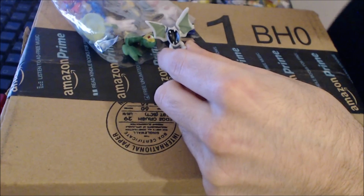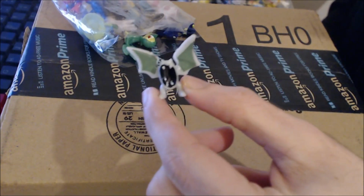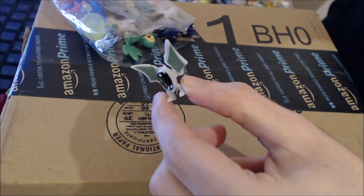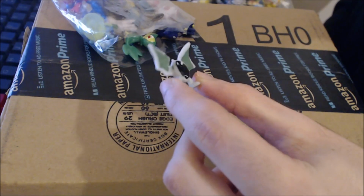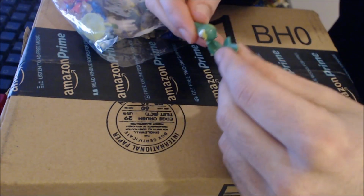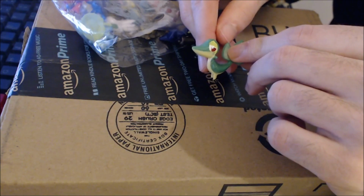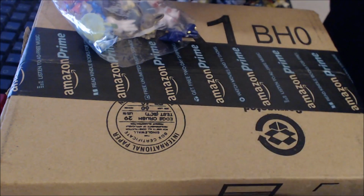Something's not right here. I understand Golbat's all mouth, but if you could see this in person, it's actually nightmare fuel. I'm gonna not respect that one. Snivy looks really sad. Snivy looks really, really sad with this paint job.